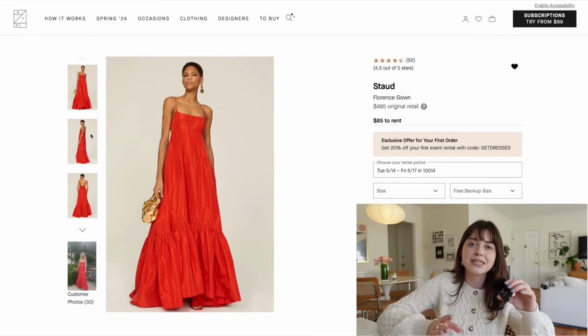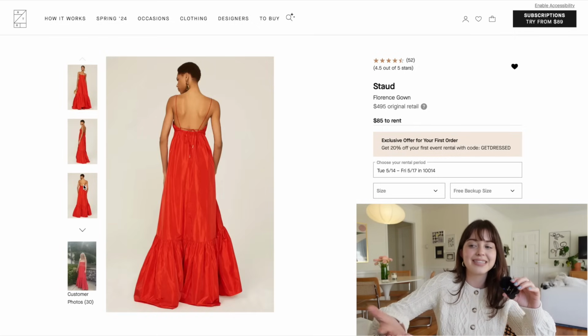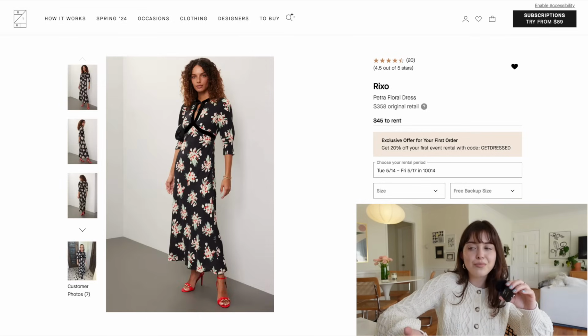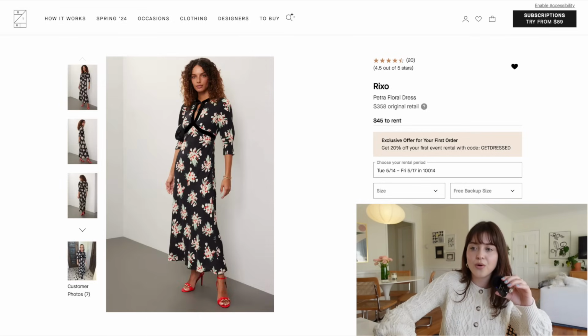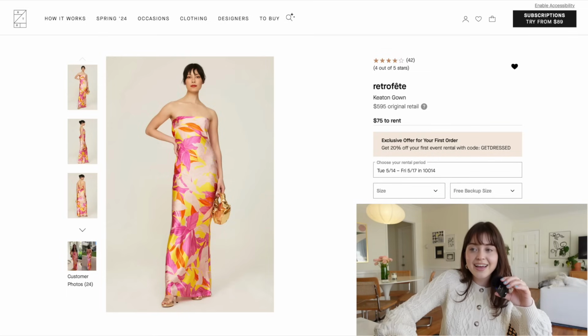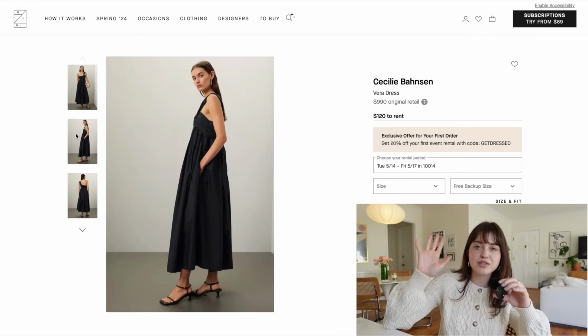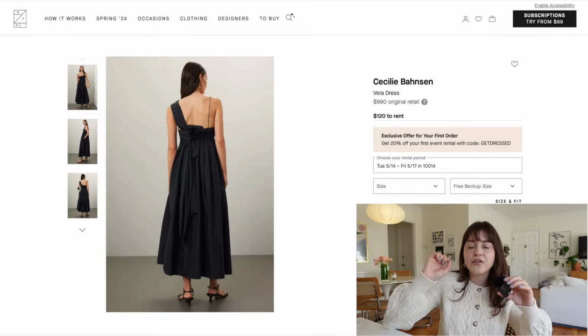They have tons of great dresses, and I will link my favorites and potentially wear some to the wedding that I go to, because like for your garden party, this dress from Rixo, or for your beach wedding, you could wear this one from Retrofet. Like I could wear this $1,000 dress from Cecile Banson for $120.